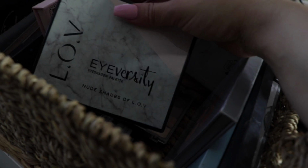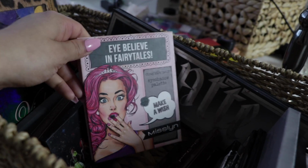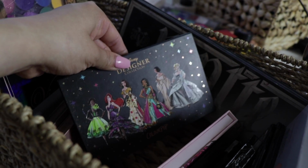I have this little palette I got in Germany, which I do like. I just don't use it often. A little drugstore palette. Another drugstore palette. Too Faced Chocolate Bar was one of my favorites for a long time. I'm definitely not getting rid of that. I do really like this palette. It was one I got in Germany, but like I said, I don't reach for it often, but I do use it. The Disney Collection palette.